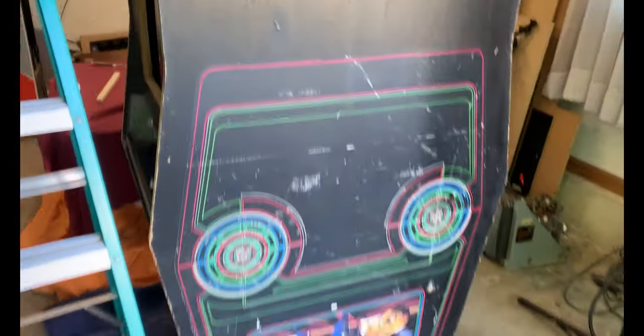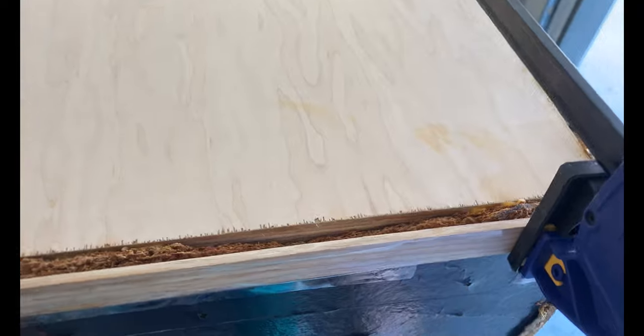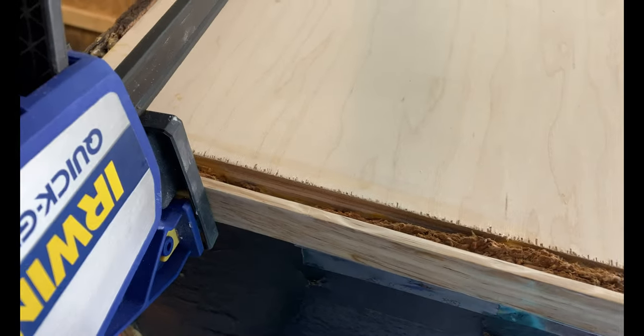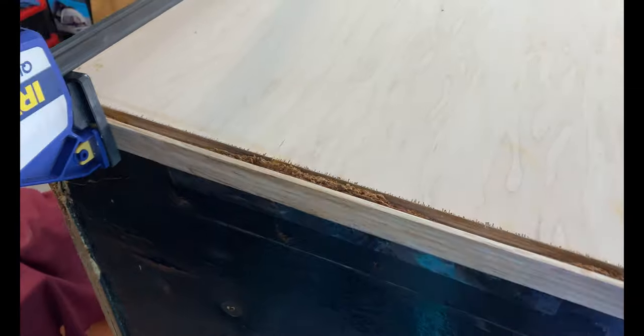So I've got the cabinet upside down just like that. And I'm going to climb a little ladder here. And what I've done is I have cut a piece of wood the right length across there, and I've taped it on the inside so nothing will stick. And I've made a channel to pour some fiberglass resin down into to make the front of this cabinet.